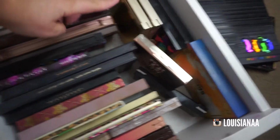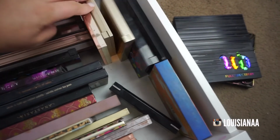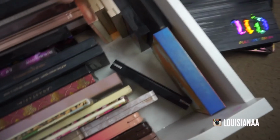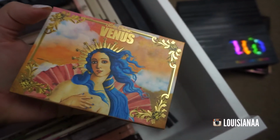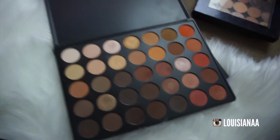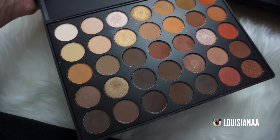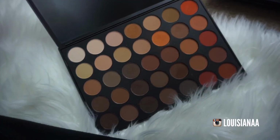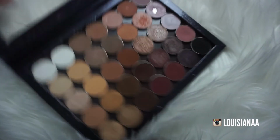Got some Stila palettes, I've got the Soul palette, and I've also got Spirit, another Electric palette, some Inglot shadows, and a really nice palette is the Lime Crime Venus palette, that's pretty too. Some palettes here which don't fit in the drawer, so I just stack them in a separate area. It's the Morphe 350 palette, the Morphe 350 matte palette. Now this is my favourite, it's my Z palette of Makeup Geek eyeshadows.